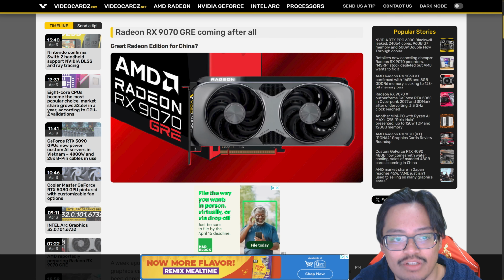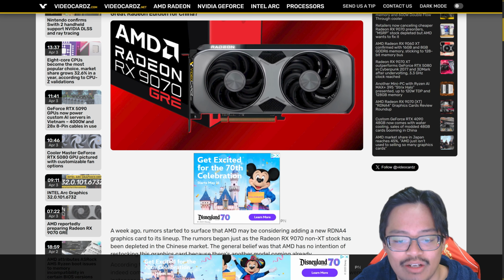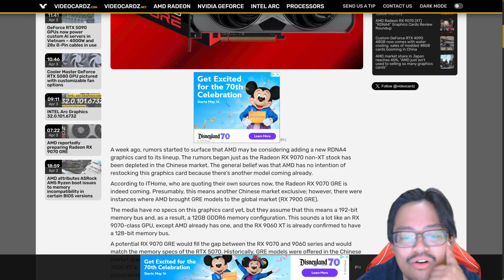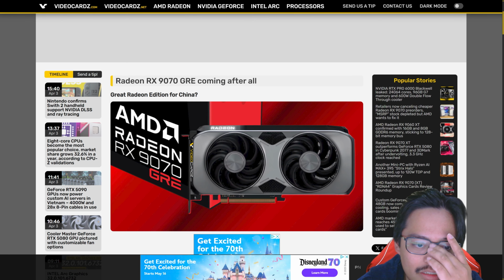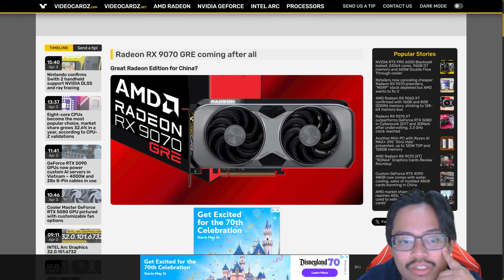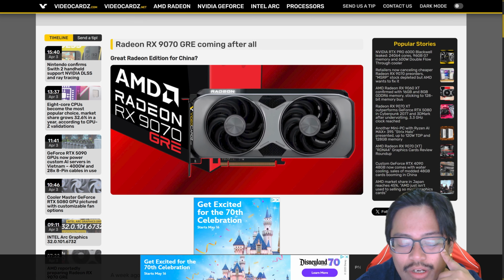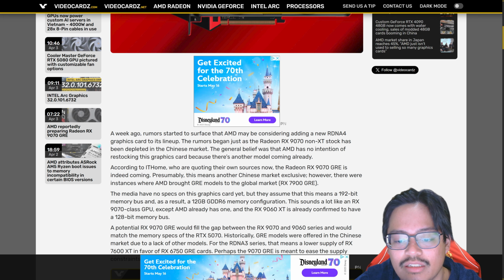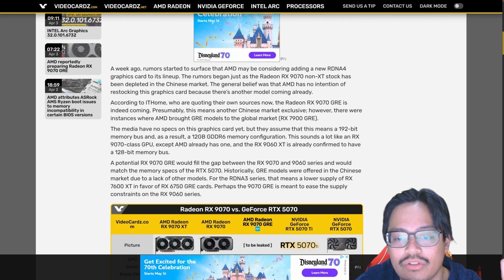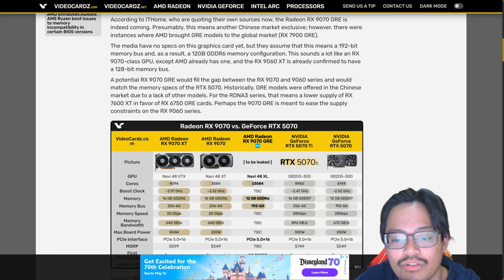And yeah, so the 9070 GRE from AMD. Now, this particular card is going to be interesting because it's not the XT. It's just a 9070 GRE, right? The GRE cards tend to be a lot cheaper priced than most of AMD's other GPUs in the past. And typically these cards tend to launch in the Chinese market first and then end up becoming a global GPU available for everybody else to purchase.